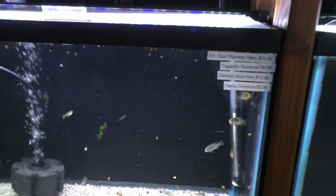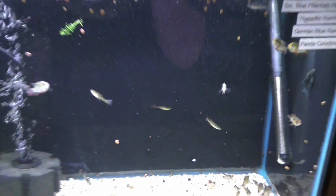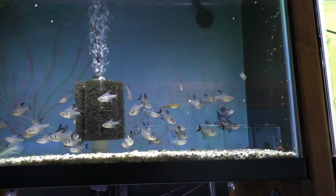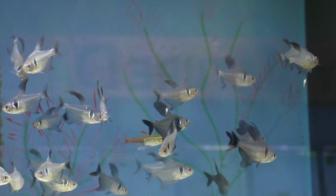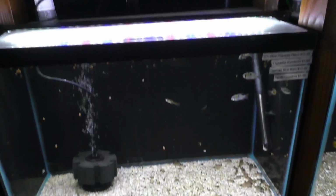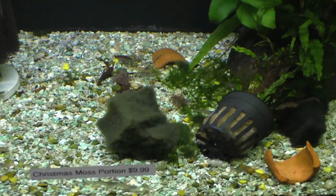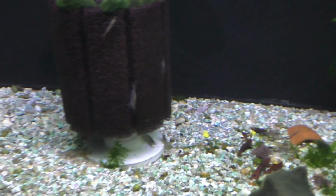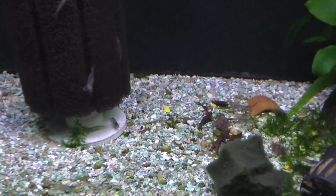If we go over here, we've got German blue rams and lots of panda cories. Up top we've got a tank full of black phantom tetras. You can see their cool fins, and those are the males, and the ones with small fins are females. Down low we've got lots of Amano shrimp, and people always say, oh, do you have any? And the reality is there's probably 50 to 100 in this tank at the moment, even though we're only seeing 10 or 20.